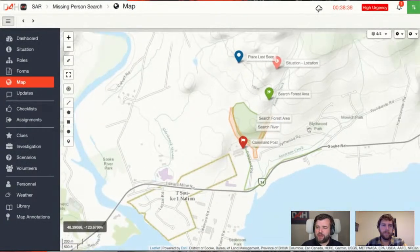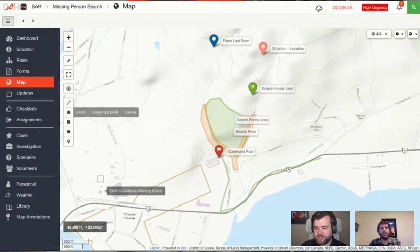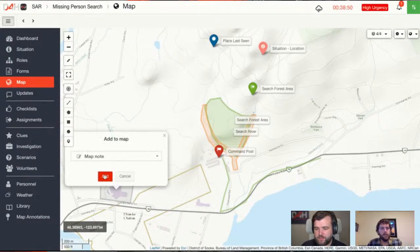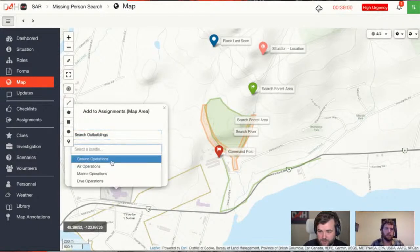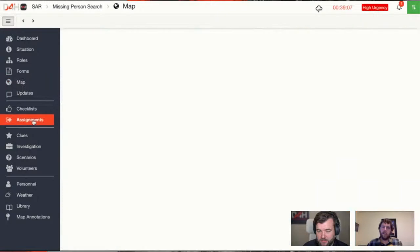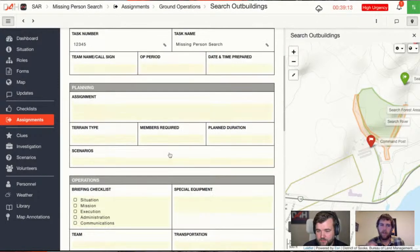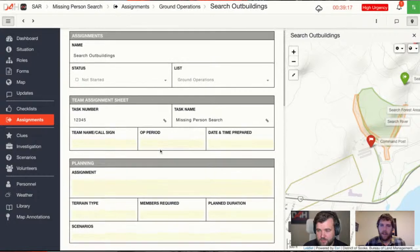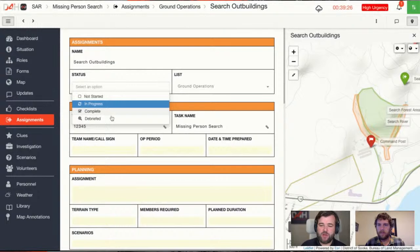So I can go back to the main map here and I'm starting to see assignments. I can also draw another assignment on. So if I wanted these buildings searched, I can go straight here and add an assignment in ground operations as well. And then I've got that here on my side in the search out buildings, and I'm able to start adding data to that right away. So Robin's created it in the map, and then I can go and start developing more data into that as it's needed. Yeah, perfect.